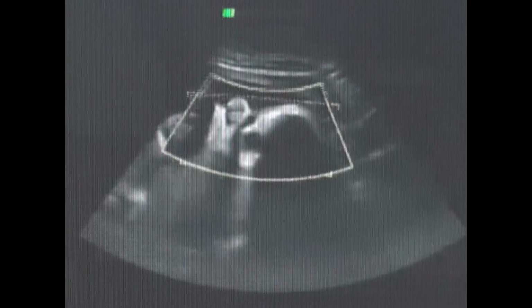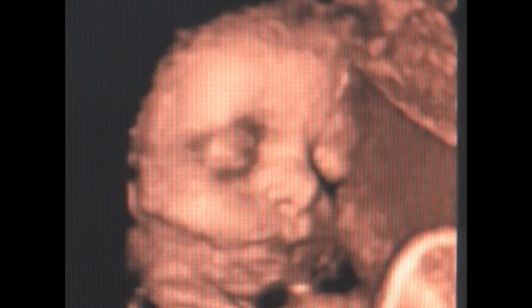She's a little wiggle worm too. Is she? She moves a lot. Of course, I'm poking on her, so it's probably one of the reasons, but some babies don't even move when you press on them. It's crazy how it. Yeah, it doesn't bug her at all. That's what's right here too, right? It is. Yeah.